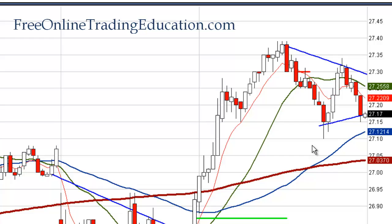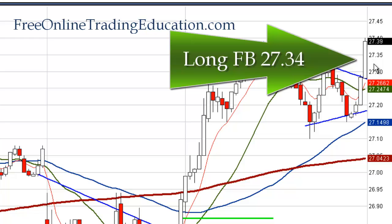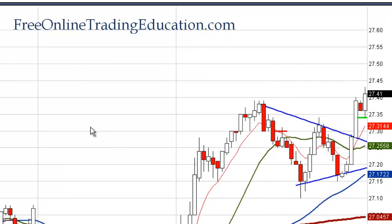So guess what it's forming? Look at this. What's it forming now? Another symmetrical triangle. So I had my order ready to go above it if it broke out. And sure enough, right there it broke out. And I'm in at 27.34. I am long Facebook a second time. Let's pull this down and see what happened next.